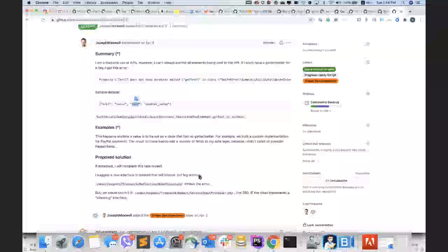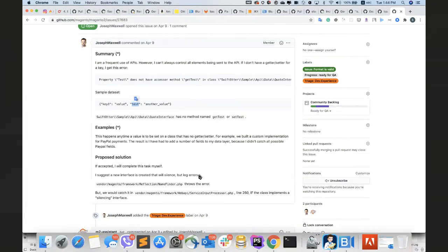Honestly, I am not sure that we need to accept this. First of all, it looks like not a bug, but like a feature request. And for me, it's a little bit strange because our desired state, our behavior by design, is that if you put some extra data, some redundant data, you should have some error. But of course, maybe there are some use cases when you put more data than needed.